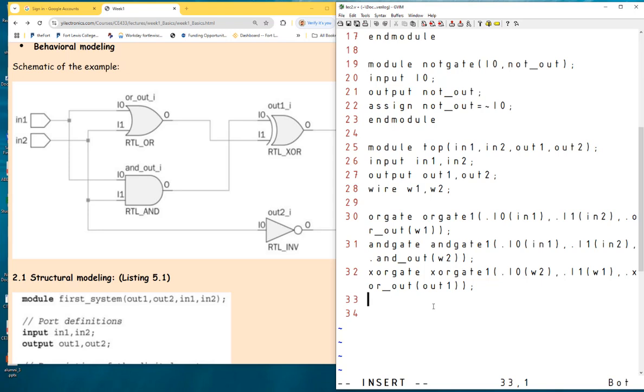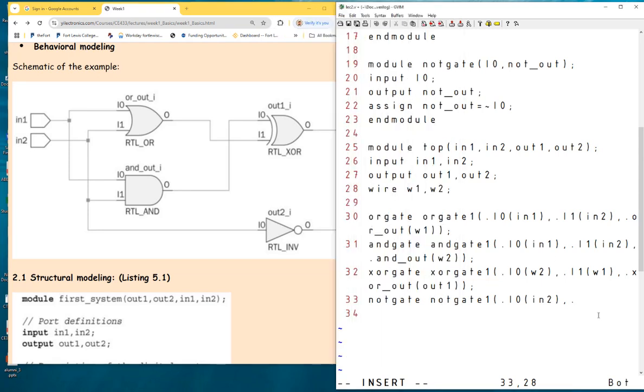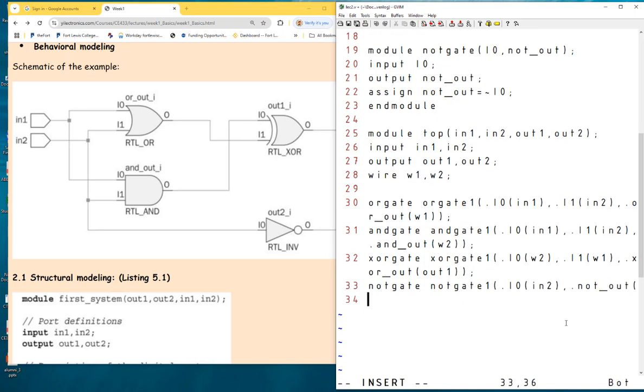And the last one, which is the NOT gate, NOT gate 1. It's still using the same name of the port, which is I0. And it's connecting to what? Out 2. In2, right? Yeah, it's in2. And the name of the output is L2, right? Because the top module has L2. So the NOT gate out is connected to L1. No, L2, yes. Okay.